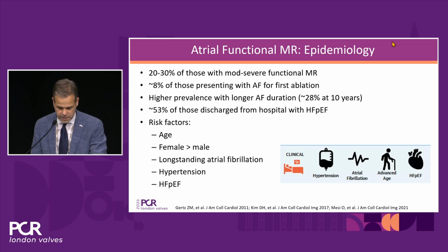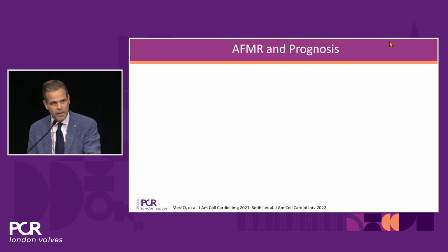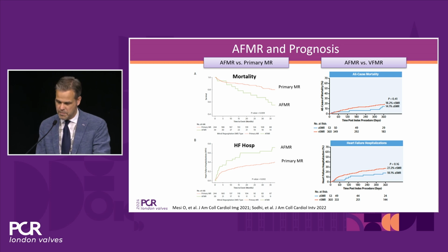So what are the risk factors? Age, we see it more in female patients, and again, long persistent atrial fibrillation, hypertension, and HFpEF patients. But if we look at aFMR and the prognosis, on the left where aFMR is compared to primary MR, we can see aFMR is not a benign disease.